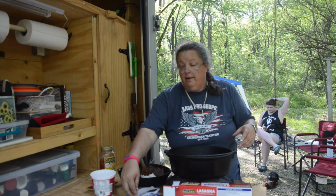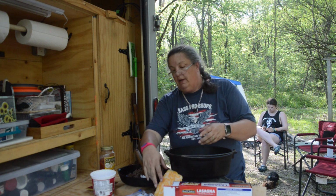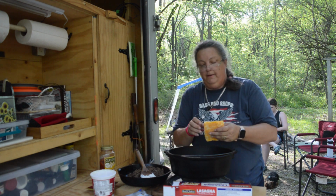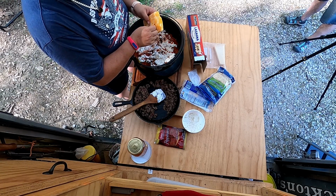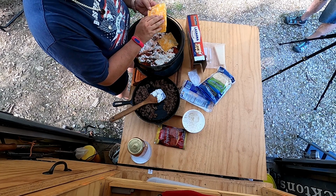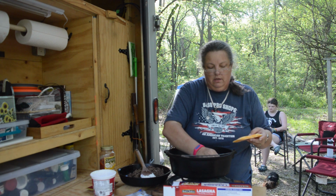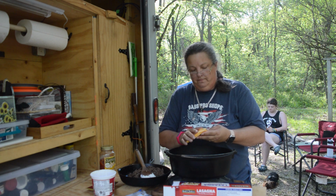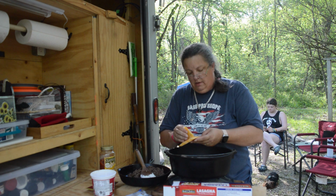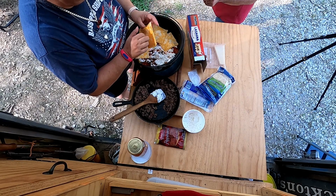Alright, then I forgot the shredded cheese. Yes, I'm putting yellow cheese in here. Well, this is a Colby Jack, so it's white and yellow, which is a lot of times what we use for our shredded cheese, whatever your cheese flavor is. You can do whatever: mozzarella, Parmesan. Just gonna lay this in here. Well, it's gonna be fine. It'll be alright. It's gonna melt, nice and cheesy. Heck yeah.